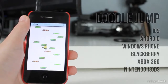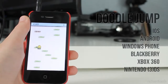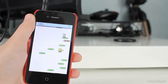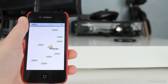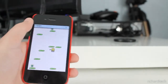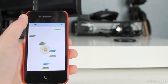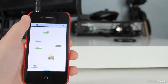Doodle Jump is on Android, BlackBerry, iOS, Xbox, Windows Phone and Nintendo DS. It's free on some platforms and paid on others, and you can get that now. So it's a very simple game, easy to play, and it's a really quick match. And you can play it if you have some spare time.